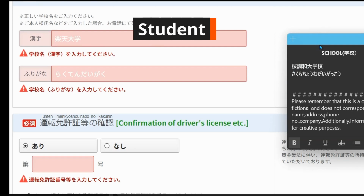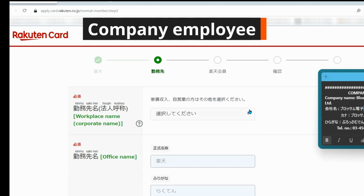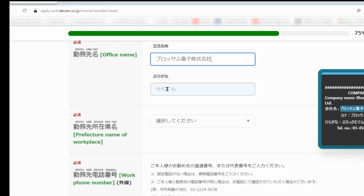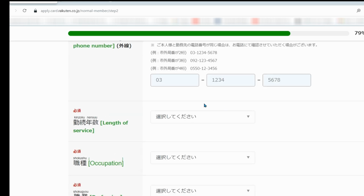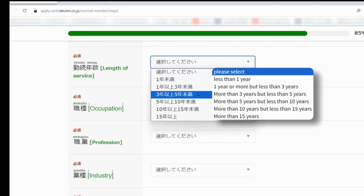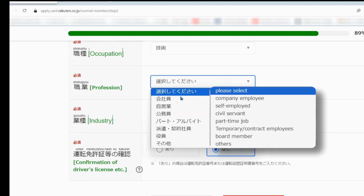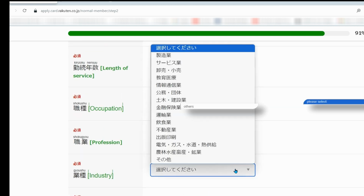If you're a student, please provide your school name. If you work for the company, you are required to provide details regarding the company. You can utilize the site mentioned earlier to convert kanji to hiragana. Select the prefecture name of your company, phone number, and length of service. Choose your occupation and profession. Select the type of industry or business.